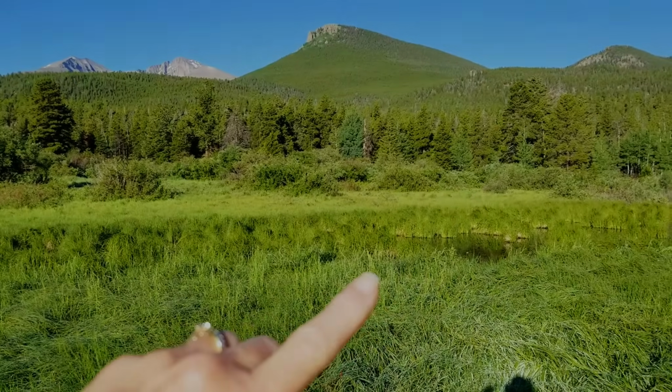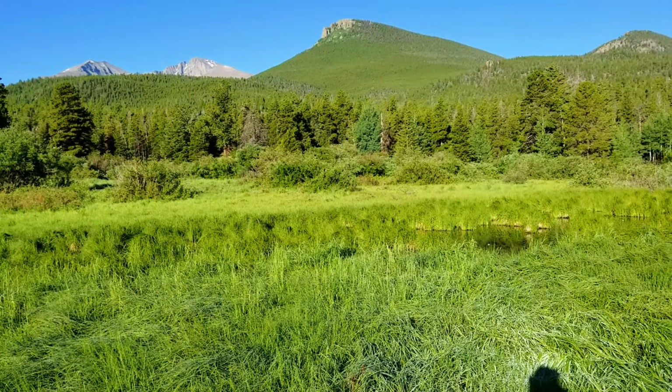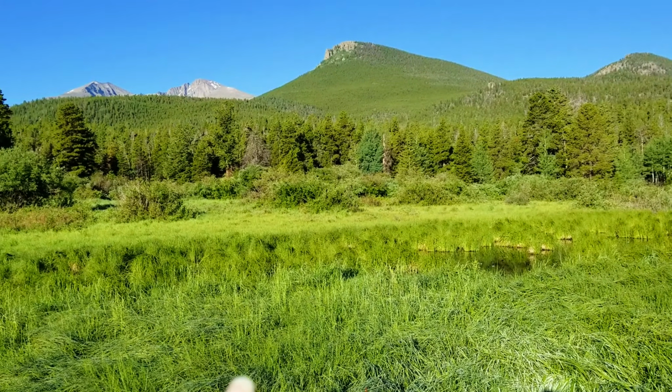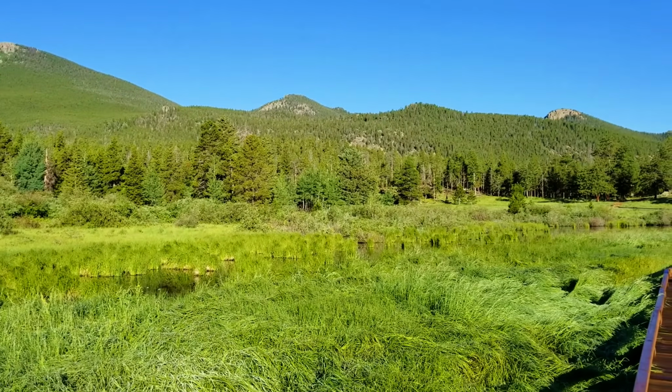So you see this right here. I'm on the south side of Lily Lake. This water here with these reeds and the grass and everything is perfect moose habitat. We haven't come across a moose yet. They are in this area.